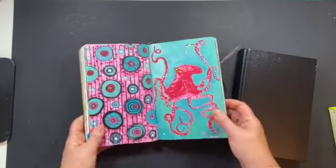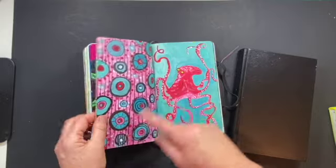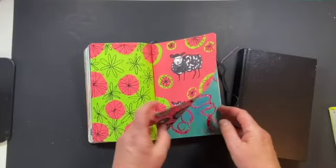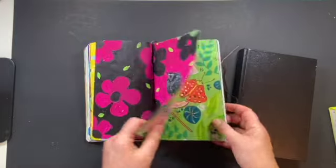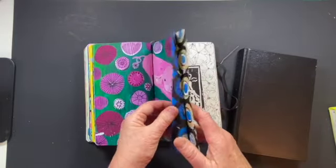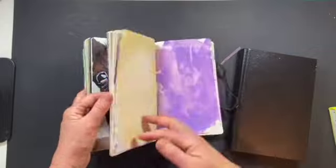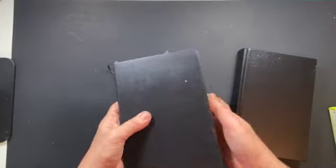And I think I have another one that is patterns with something that uses the same colors. I think I used acrylic ink on some of these, and some other things got put in there as well. So maybe that's not really a theme journal.